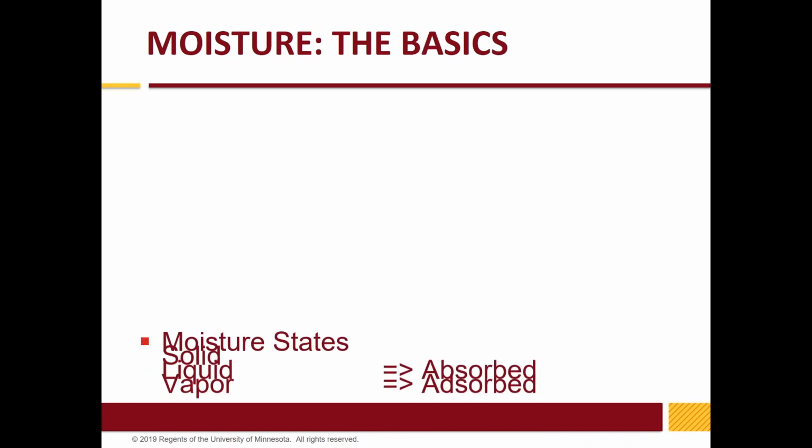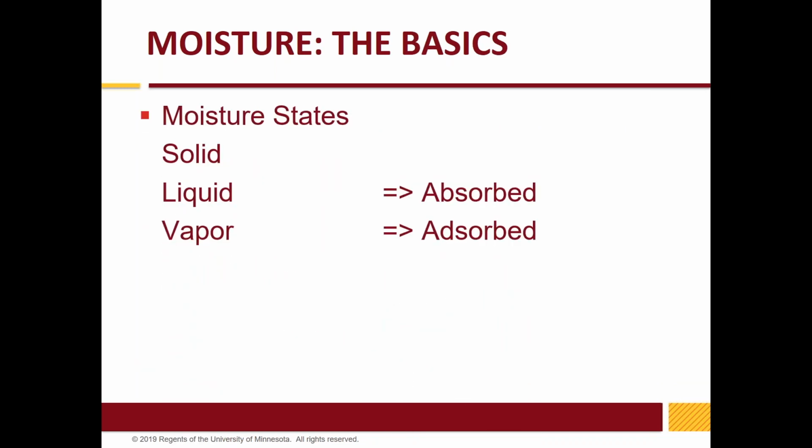On the moisture side, I want to make just a couple of quick observations. First is the moisture states: solid, liquid, and vapor. I think we're all pretty comfortable and familiar with that. But I want to add, when something is absorbed, with a B, by a material, it's typically drawing in liquid water, generally by capillary action. We think of a paper towel picking up a wet spot on a countertop. That's absorbing the liquid into the pore structure, into the fibers of the paper towel.